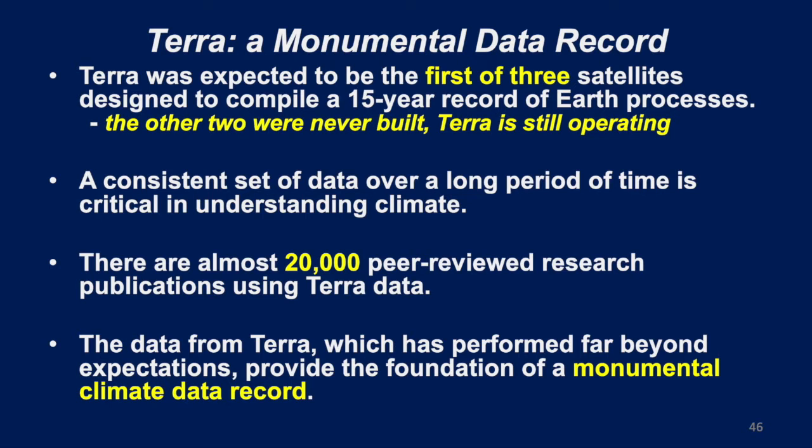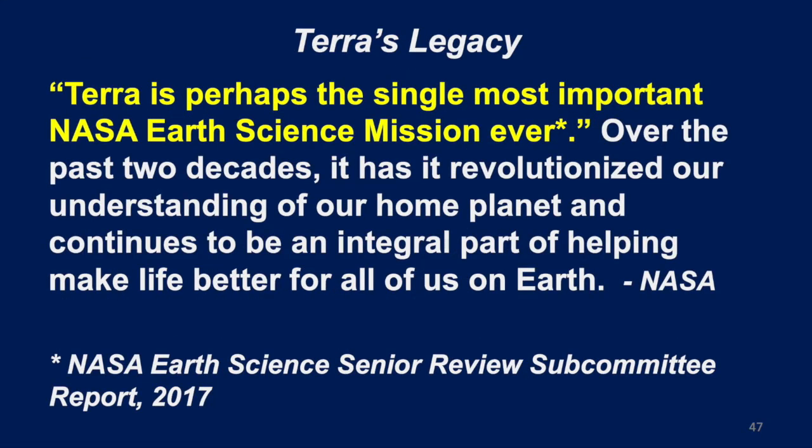And it's really important to have a consistent set of data over a long period of time. Climate scientists are very, very interested in it. There's a huge amount of publications from Terra data. These words are not mine, they're somebody else's. Basically, it's a monumental climate data record that's unparalleled. So as a result of that, one of the recent NASA subcommittees said that Terra is perhaps the single most important NASA Earth science mission ever. So really a very, very important mission.